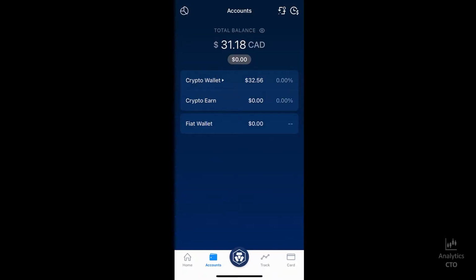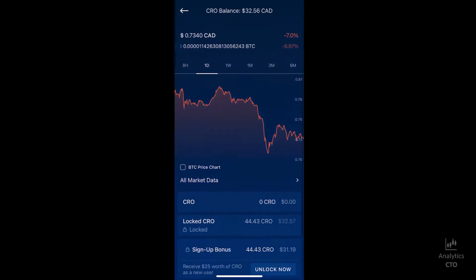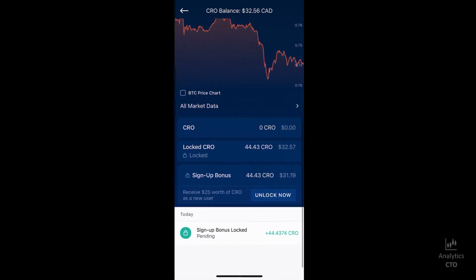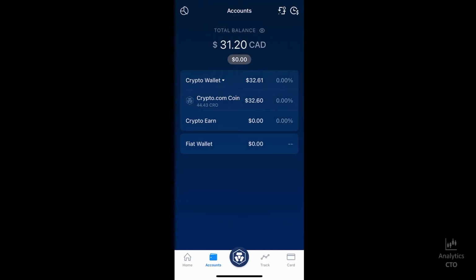So I'm going to click on accounts, and I'm going to expand crypto wallet and go to crypto.com token. You'll see when I click on that, it shows me details about the price history as well as my current CRO balance, which is 0. And you'll see that I have a locked CRO balance, the 44.4. That is the sign up bonus. This bonus is locked until you actually stake for a Ruby card or higher. Okay. So let's go ahead and do that now.